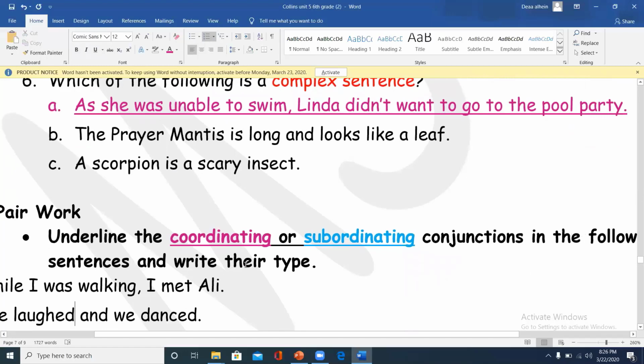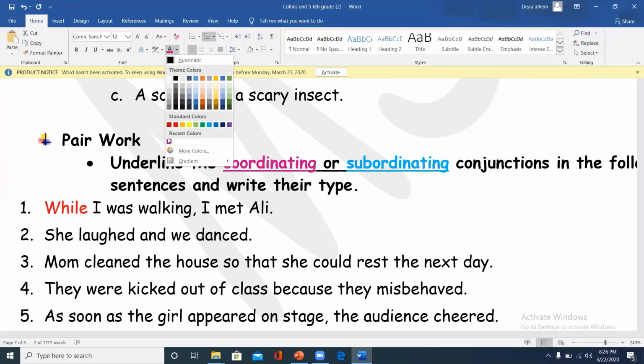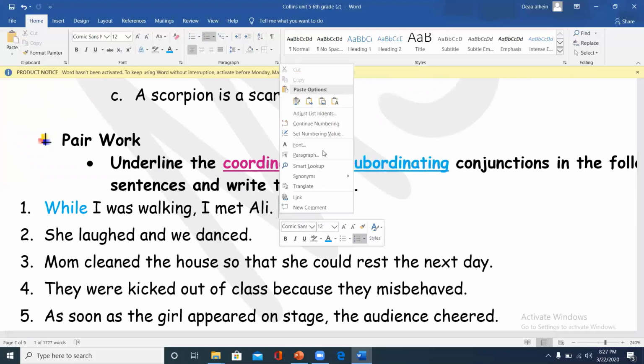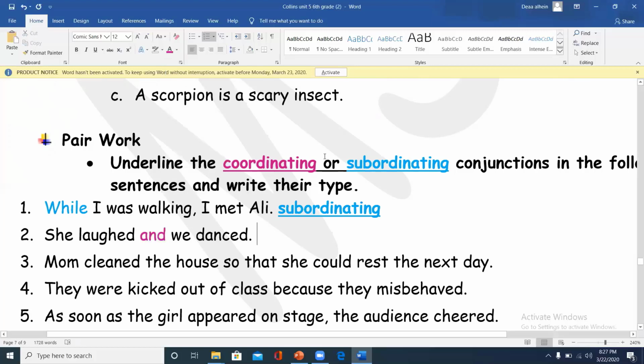Underline the coordinating or subordinating conjunctions in the following sentences and write their type. So when I say coordinating, I mean the 7 fan boys. So keep this in your mind. While I was walking, I met Ali. I have while here. So while is a subordinating conjunction. She laughed and we danced. And, right? And is a coordinating conjunction.